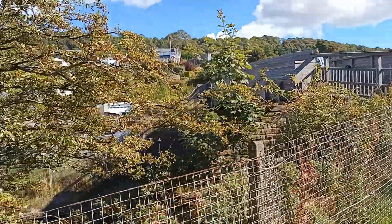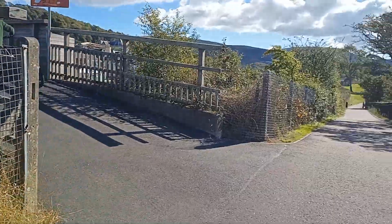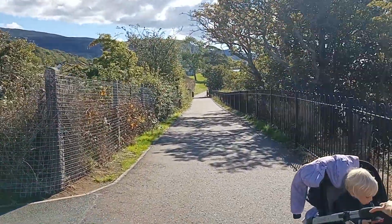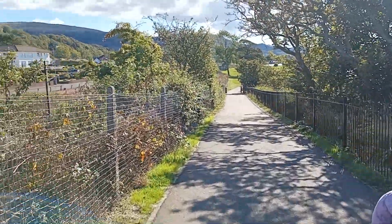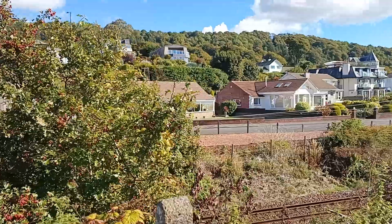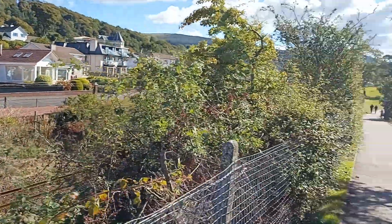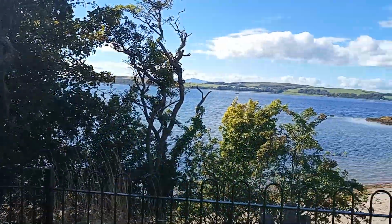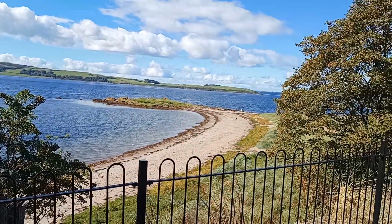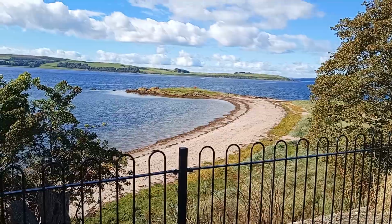Bridge. Some really nice houses over there, up the hills. There's a wee sandy beach there. Not many people know about it.